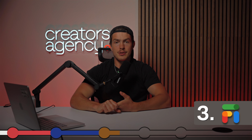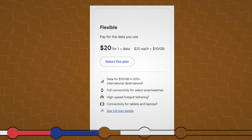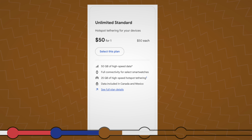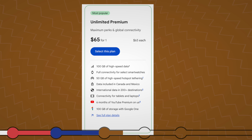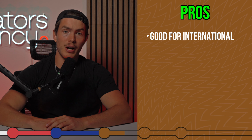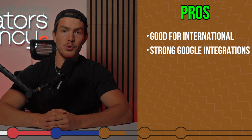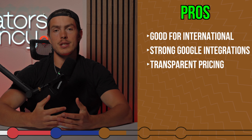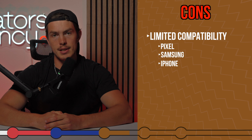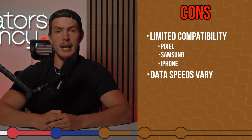Now, they've got 3 main plans to choose from in terms of pricing. First is their flexible plan, which is $20 per month plus $10 per gigabyte. Their Simply Unlimited plan comes in at $50 per month, and their Unlimited Plus plan comes in at $65 per month. On the pro side of things, Google Fi is excellent for international travelers. They've got strong integrations within the Google ecosystem, and there's very transparent pricing and billing with your plan. On the con side of things, you can run into some limited compatibility issues. Generally, Google Fi is going to be best with Pixel, Samsung, or iPhone devices. And then data speeds also can vary depending on who the network provider ends up being at any given point.